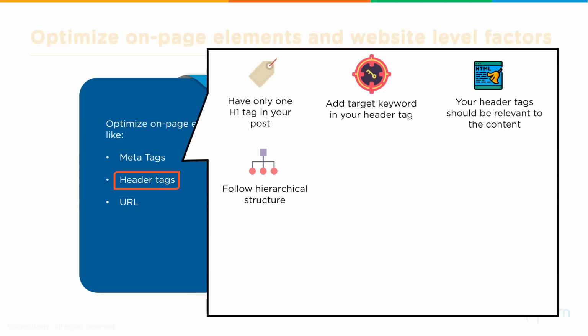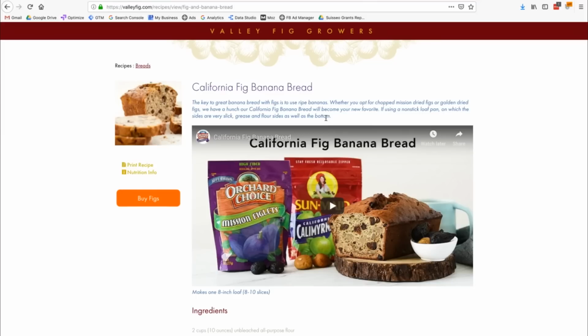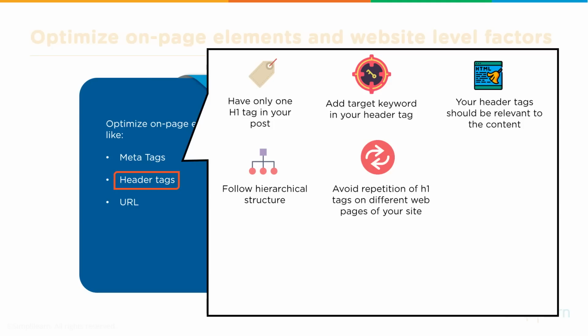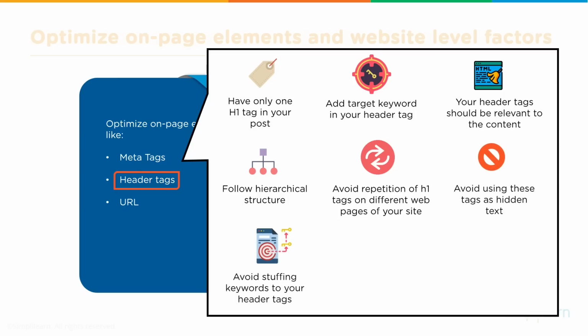So following hierarchical structure, that means putting those H tags in there. H2 tags help break up the content. And we want to avoid repetition of H1 tags on the different web pages of your site, meaning don't just put the same H1 tag with the same keyword in it and keep it blasé. We want to make those H1 tags exciting to read, but also used appropriately to break up the content. So remember, all white hat techniques. We want to avoid hidden tags. We want to avoid stuffing keywords. We want things to be natural. We don't want things to be forced.